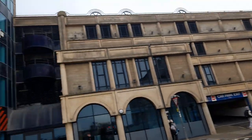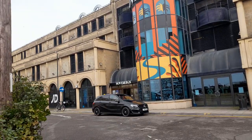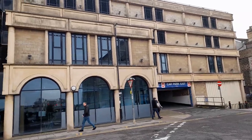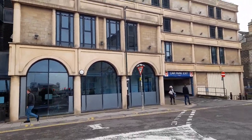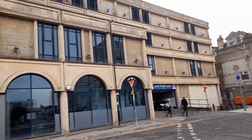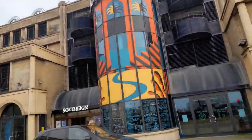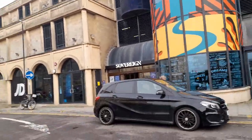I'm going to do a video of the indoor Sovereign shopping centre and car park. So I'm going to jump right into it. This is the outside, Sovereign. It has a range of shops and cafes, and there's also a bar. It's lovely and painted on the outside.